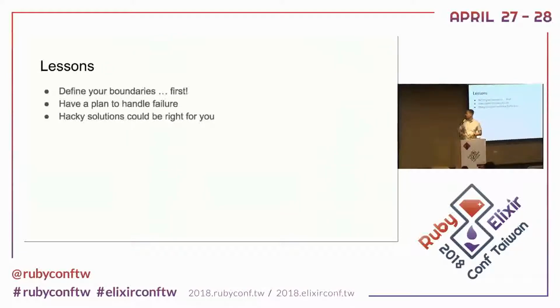So my lessons that I would share is define your boundaries first. Communicate between your teams about what you want to do before you start writing code, before you start inserting records straight into a database, or using random workers that don't do what you think they do. Definitely have a strategy before you start writing code. Think about how you're going to handle failure. And yeah, hacky solutions could be the right approach for you. They were the right approach for us.